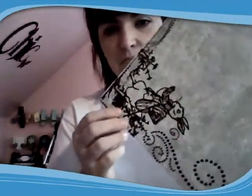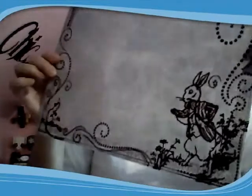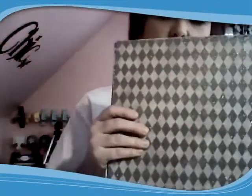And then these are really, really cute. Jack the Rabbit. It's got different colors of that. The purple, the green, pink. And then the embossed papers. And it's got the pink flames, of course. And then the checkers, or diamonds rather.